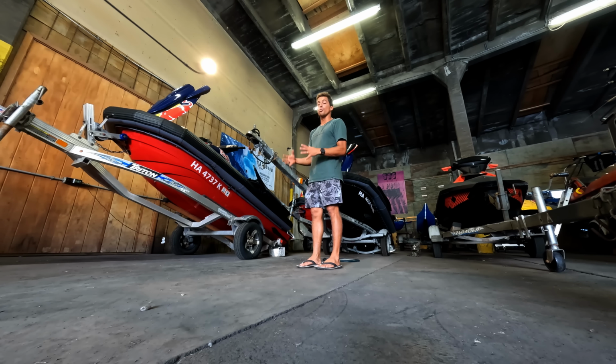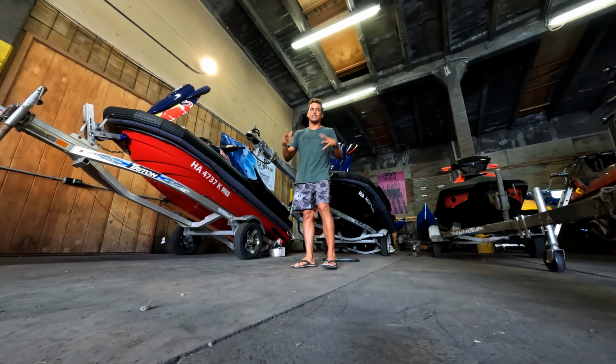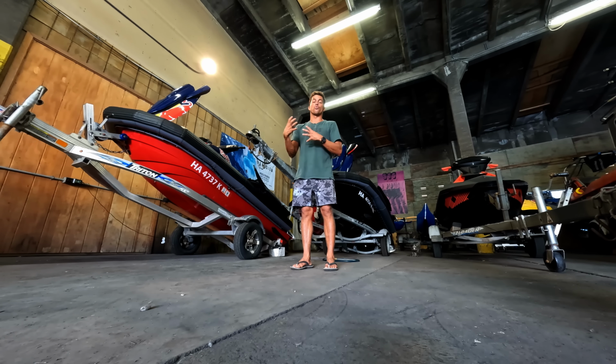These are my steeds, and it's really important we keep them ready to go. And as you can see, all the lids are open and the seats are off, because you want to get that air moving through the engine compartment. It doesn't get stuffy and you don't let that salt water corrode the engine.